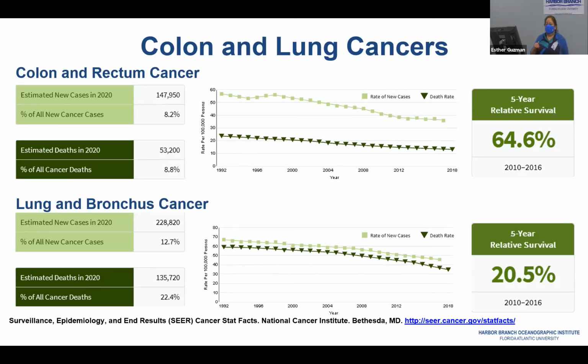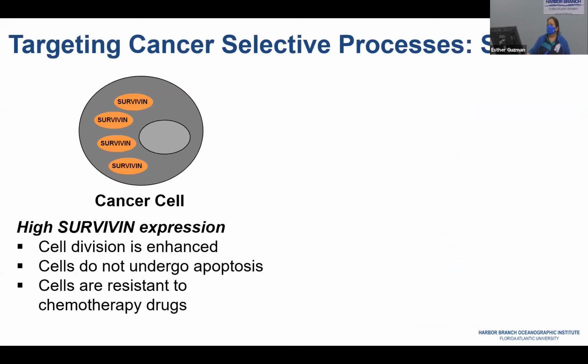Lung cancer is the top leading cause of cancer death in the US. You can see that we had about 230,000 cases last year with about 135,000 deaths due to this disease here in the US. Again, both the incidence and lethality are trending the right way, but the 5-year survival is only 21%. So only 21% of patients survive 5 years post-diagnosis. So again, we still need to do more work towards lung cancer.